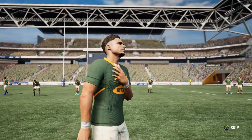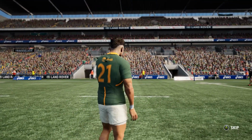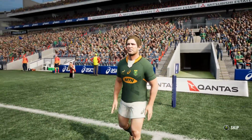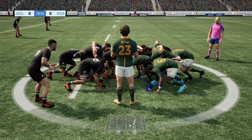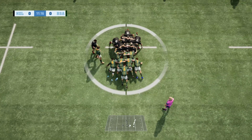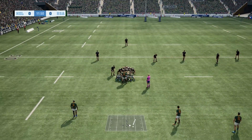Well, it looked like the left shoulder for Faf de Klerk. And take a look at the right shoulder of Herschel Jantjies. And now we have Frans Steyn coming on in 23. Fine. The bench getting depleted early by the Springboks. 11 minutes in, we've probably wasted 5 or 6 of those on the injury so far.